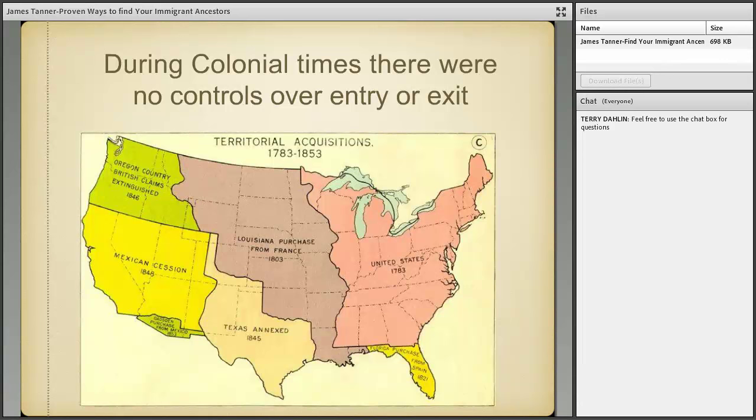This map is called the Territorial Acquisitions Map, from 1783, right after the ratification of the U.S. Constitution, until 1853, when they finally acquired the last portion of what we call the continental United States. If you were to study this carefully, I realize that on the slide it's difficult to see the exact ones. Essentially, the pink or rose-colored part on the east is what was originally part of the colonies that was obtained from England, primarily Great Britain, during the time of the Revolutionary War.